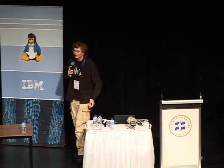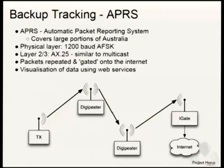So, as was asked before, yes, we do use APRS as backup. We've begun to use it a lot more recently, just because we've managed to make the payload, so the micronaut board, work with APRS. For those that don't know, and I think Bruce talked about it this morning, APRS is a very low bandwidth, well, low baud rate, almost like a multicast network. Packets are repeated and go out on the web, and eventually they can be gated to the web.